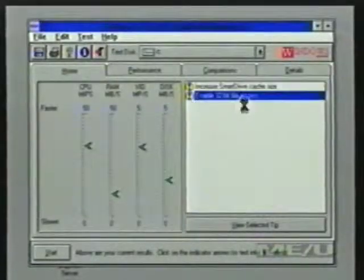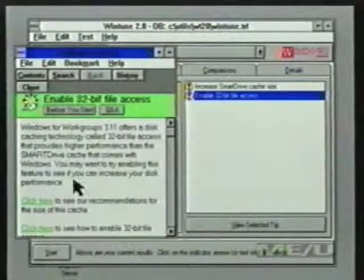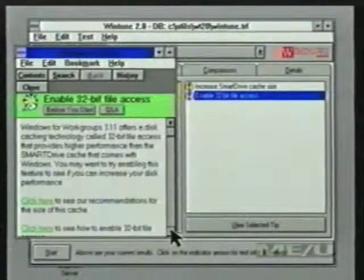And looking in here, the second thing that it shows is that I should enable 32-bit file access. Now, if you don't know what 32-bit file access is, this will tell you all about what it is and why you should set it. That's good. So it's not only going to say, okay, here's what's wrong, it's going to say, here's what you should do about it, and then we don't have to be techno-weenies and understand all that. It's going to explain that to us. Exactly. The expertise is in the software, which is the neat thing about Wintune.